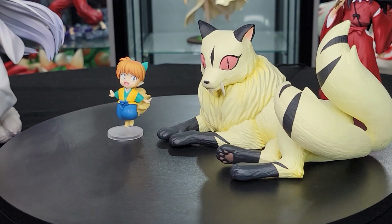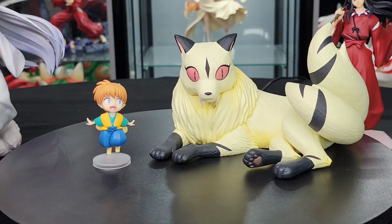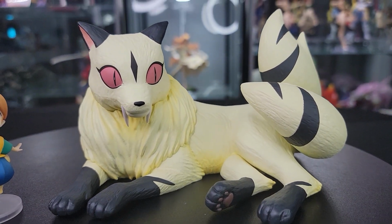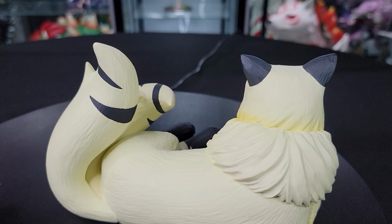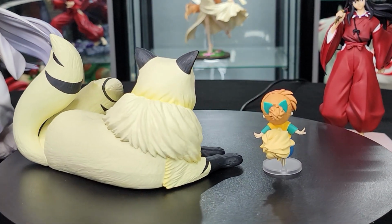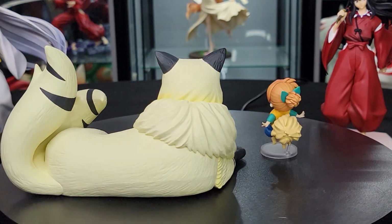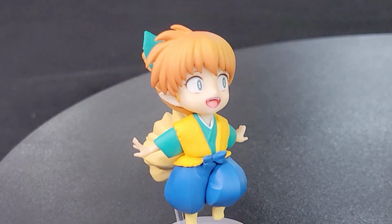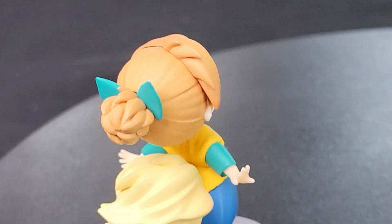And finally, we have Shippo and Kirara. Another two characters that I'm super happy they got figures, especially Kirara. Come on, does she not deserve a scale? She's such a badass creature. It is so easy to have her be a candidate for making her a scale figure.